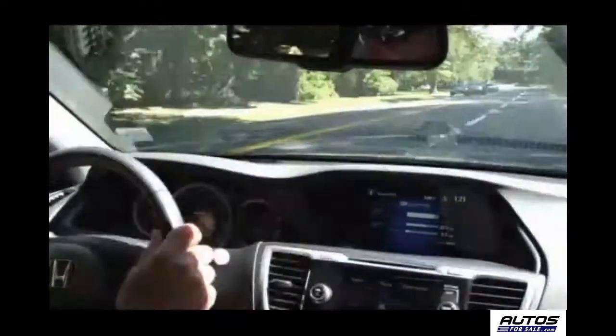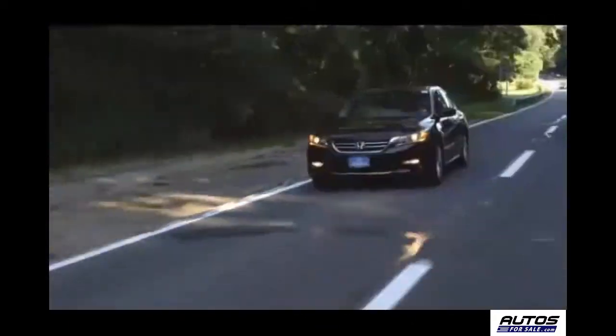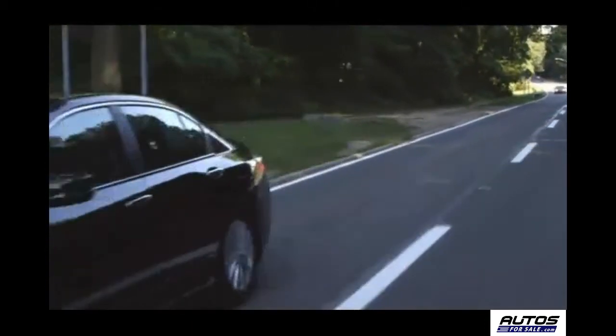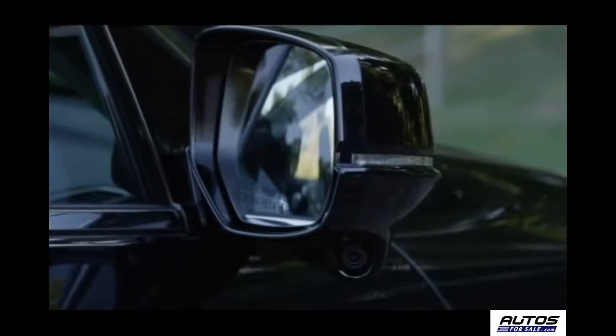Now, let's take a look at some of the high-tech features that provide the Accord with superior protection for both highway and city driving. Because the Accord does have a fast passing speed, the first new addition is Honda Lane Watch, which is a system that includes a camera in the passenger side mirror.